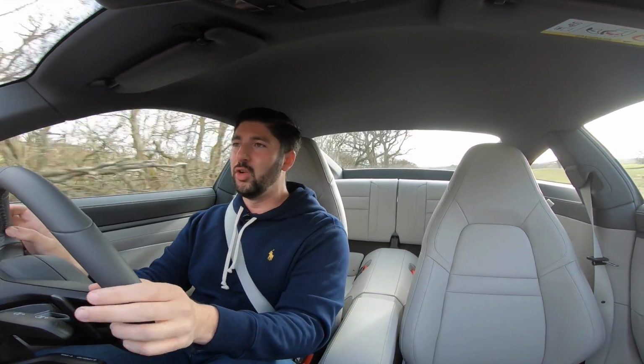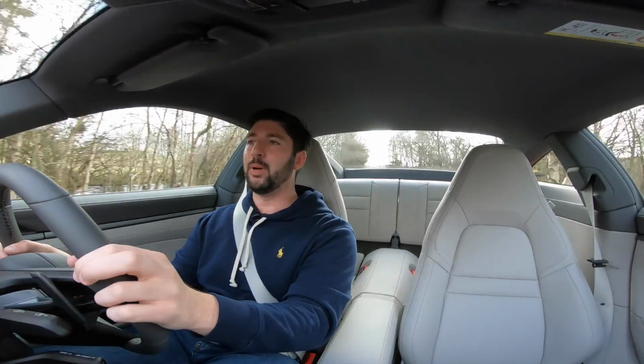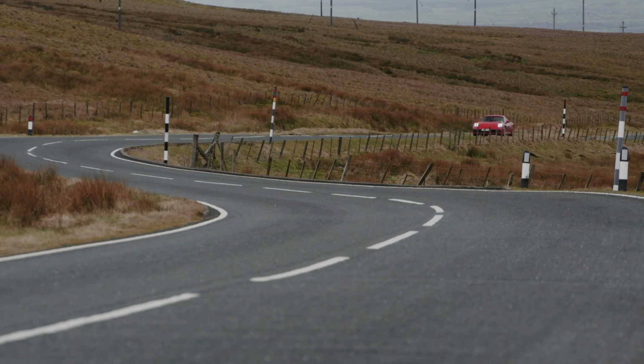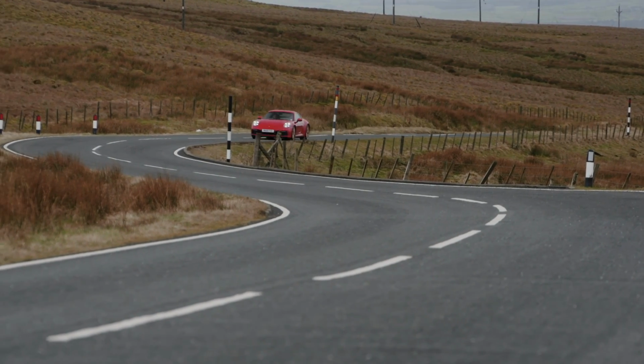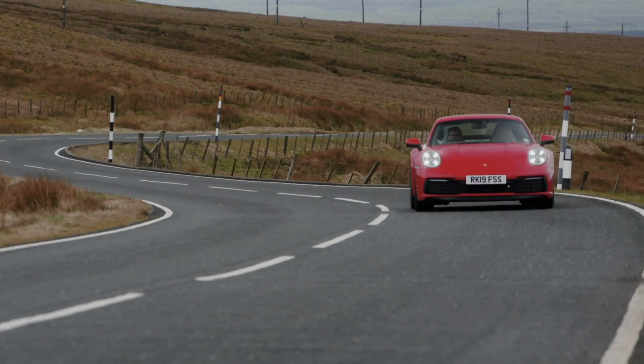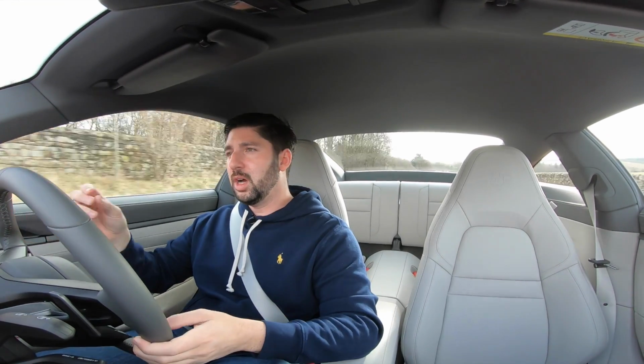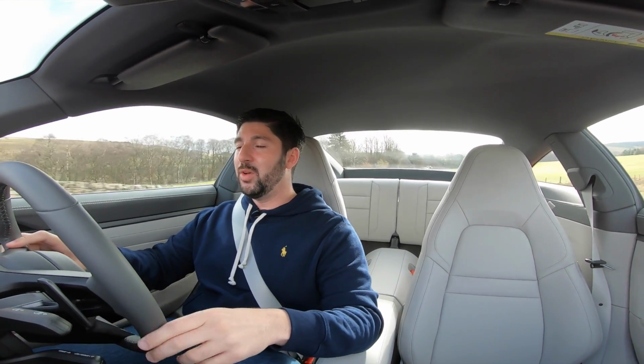It has a glorious noise to it as well. Now, obviously Porsche have had to make some changes to this new generation engine, to allow it to comply with all of these challenging emissions regulations that are being thrown upon all of these car manufacturers. It's making it very, very hard to continuously remove carbon that's being emitted from these cars. But Porsche have done that with this engine.